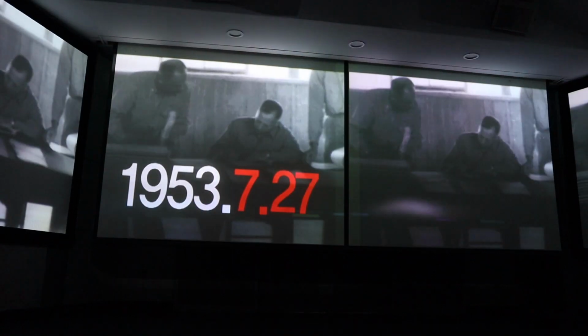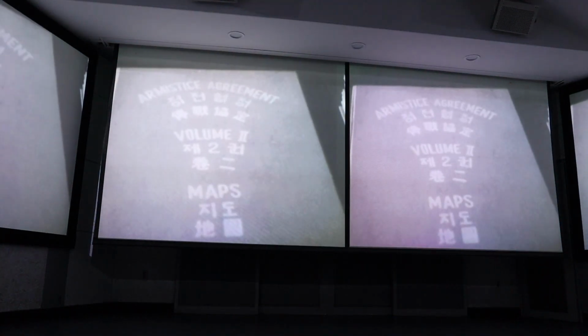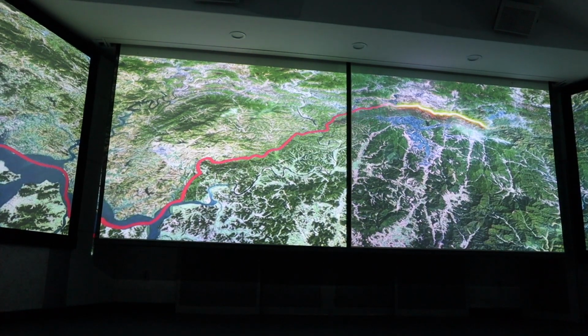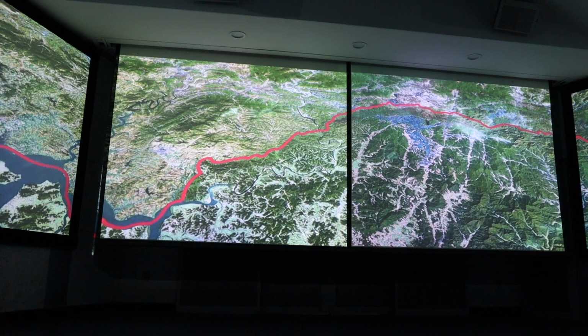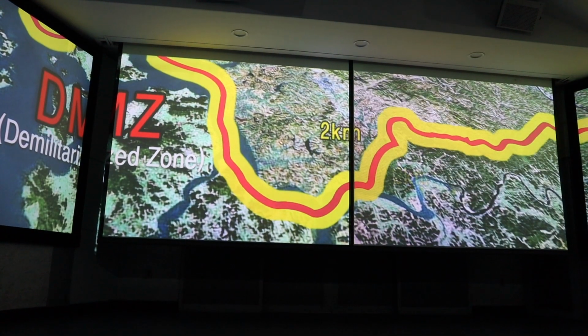After 3 years and 1 month, the Korean War ended with the Armistice Agreement, signed in Panmunjom on July 27, 1953. It led to the formation of the DMZ around the military demarcation line to prevent the war from starting again.